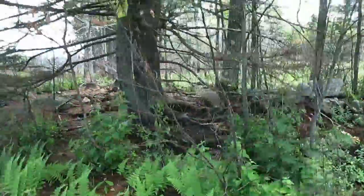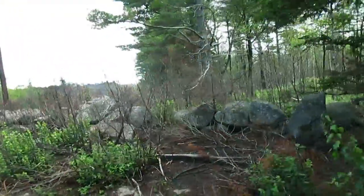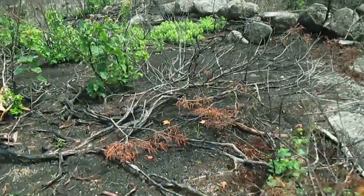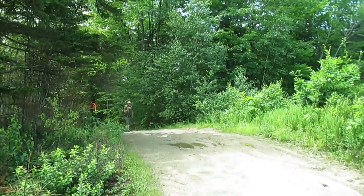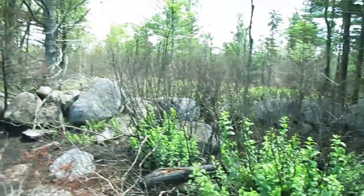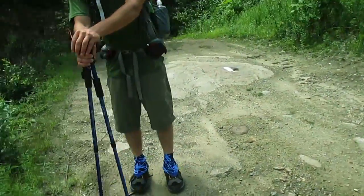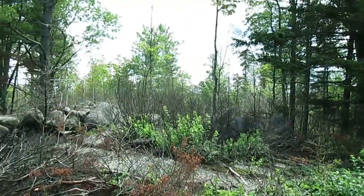Hopefully our beloved blueberries at the top of this hill didn't get too bad. Yeah, they got burnt. Oh man. All those, that's what the blueberries I was talking about. Well, didn't expect that one. Yeah, so about those blueberries, the fire got them. This whole section last year was full of them. Wow. They were nice big ones too. And nuts. It must have been this spring. There's too much new growth for it to be like a couple weeks ago or last weekend. That's true. Yep.